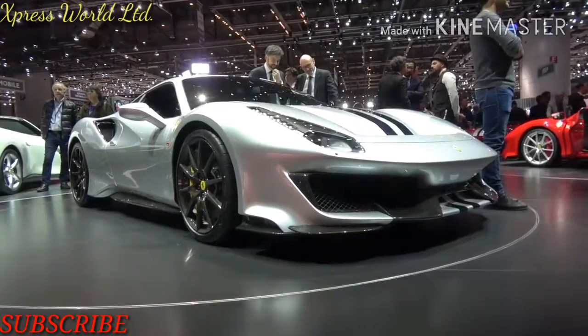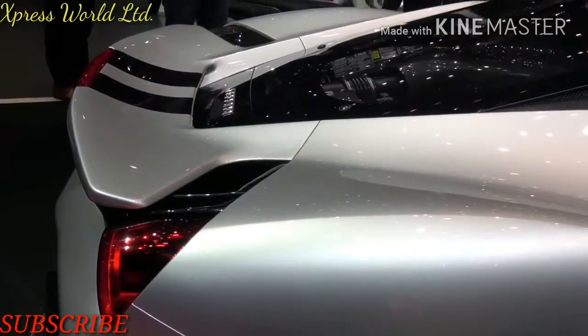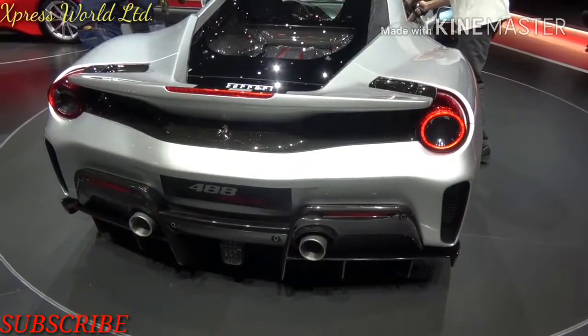Styling, I think it looks fantastic. Photography of this car doesn't do it any justice. The sculpture, the rear wing is so exaggerated. It almost looks like it's floating, even though it is a fixed wing. It's not an active rear wing.